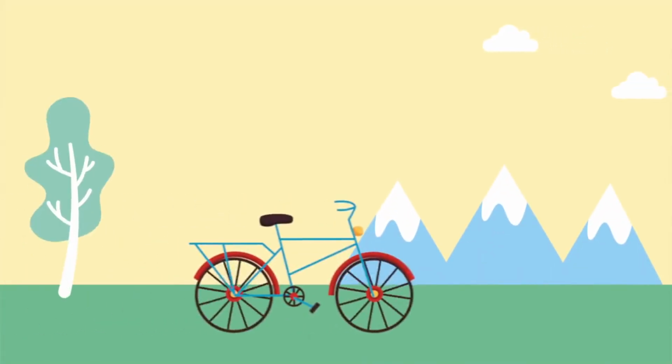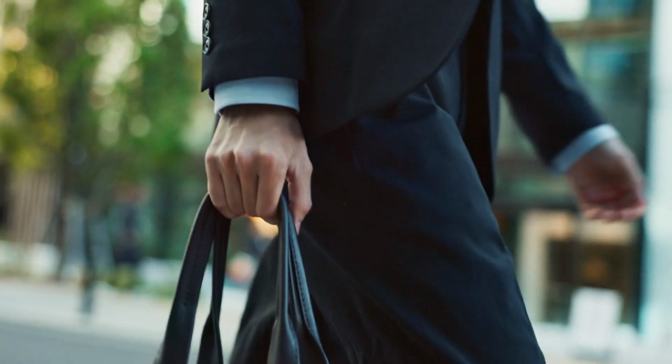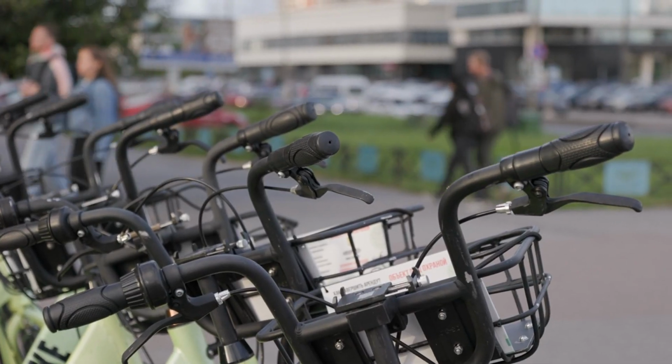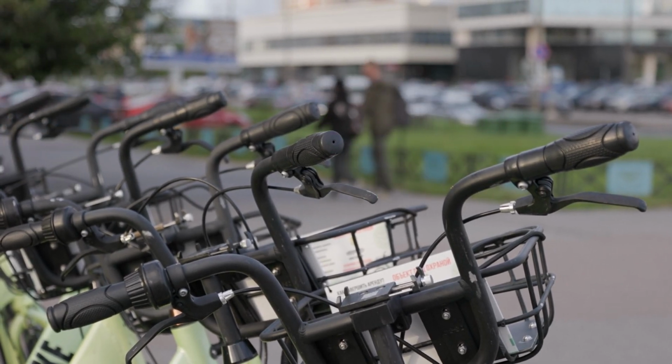Chapter 4: Eco-friendly commuting, beyond the bicycle. Commuting doesn't have to be a carbon-heavy activity. Beyond the bicycle, there are several eco-friendly options that can reduce your carbon footprint.